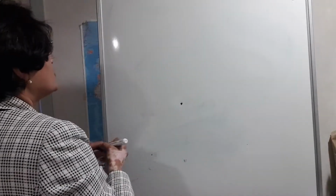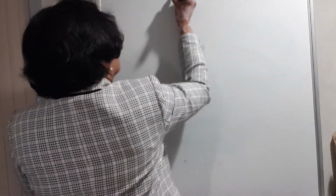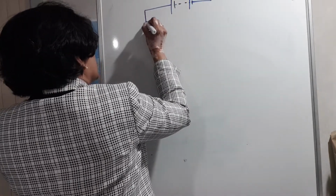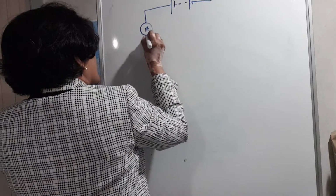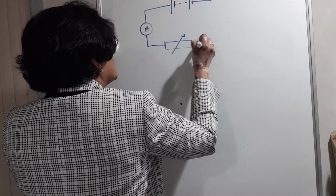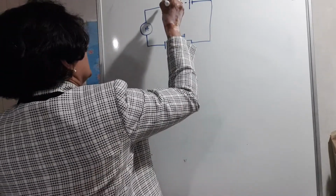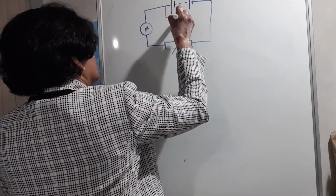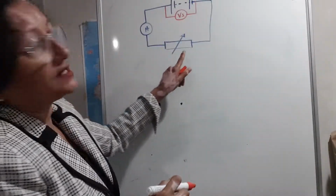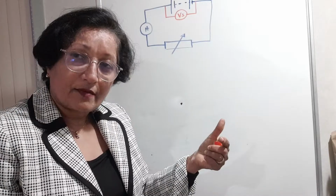So the experiment that we do is, we can take a battery, or you can take a power pack, it works with both of them. Say you've got your power pack and you've got an ammeter and a rheostat which you can use to change the current. You need to measure current, and you need to measure voltage, and we're going to measure the voltage across the source. The rheostat is there so that you can move the slider to get different amounts of current.